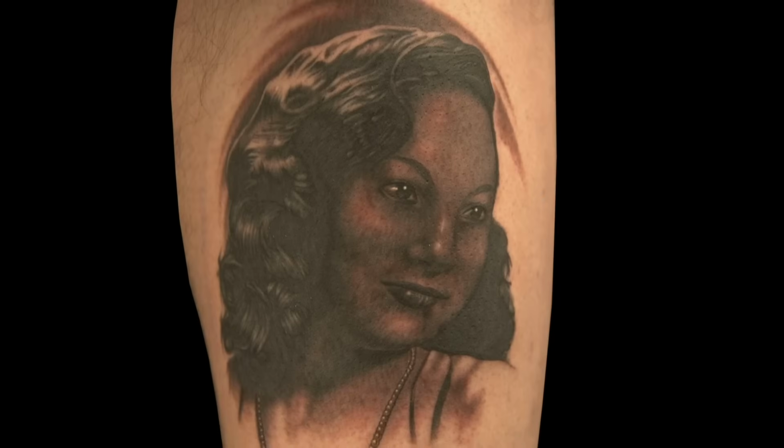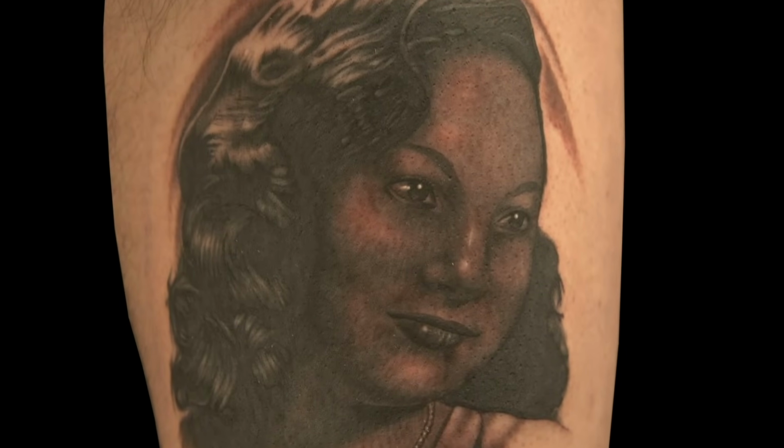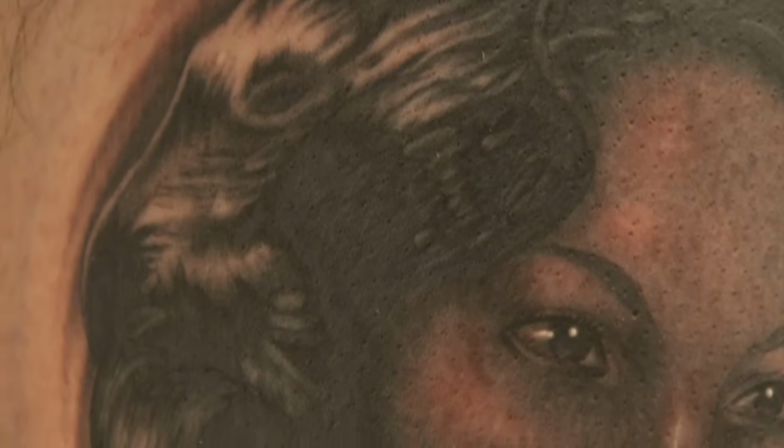How you feeling about this? I feel like I dropped the ball. We're judging precision. I gotta say, I don't feel like any of the details in this tattoo are precise. The hair could be a little more realistic. Hair is a tough thing to do. It's one of the hardest things in a portrait.